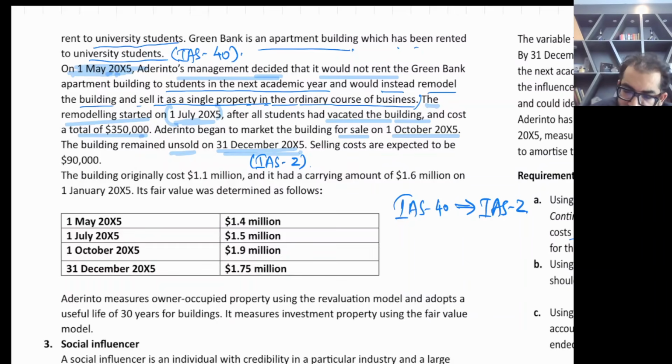Now selling costs are expected to be 90,000. Yes, you know, in IAS 2 we have to calculate NRV. NRV is selling price or fair value less cost to sell. Remember? Okay. So we need to calculate the NRV at the year end. Now, what is the fair value at the year end? See, this is the fair value at the year end. Can you see the screen?